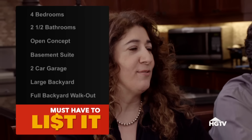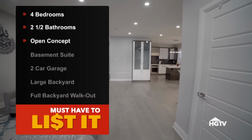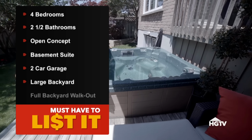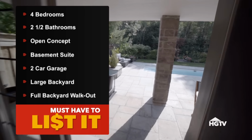Current value is $1 million. So what is the must-have list to get you out of this house? And I believe I'm going to be getting that from you, Vicky. The must-have list is 4 bedrooms, 2.5 bathrooms, an open concept living area, a basement suite, 2-car garage, a large backyard with privacy, and Kosta loves full backyard walkouts, which doesn't matter to me. And we want to stay in this neighborhood.